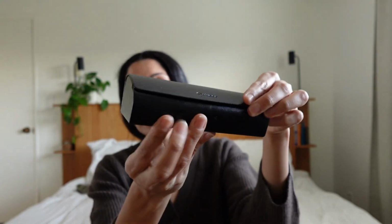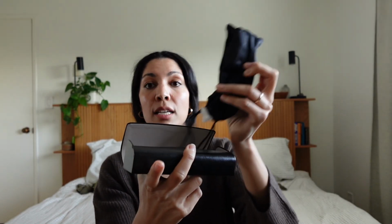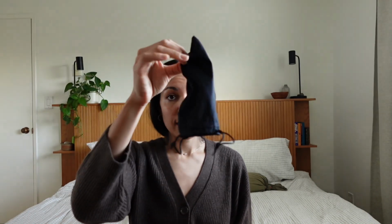This is the case, and then it opens up like this, and mine has a little microfiber bag that you can keep them in, so you get both options, which I really appreciate, because sometimes I have a bigger bag that can accommodate a full hard case, and then sometimes I just need to toss it into a bag and I need a little more space, so I'll just pop it in the microfiber. So I actually do use both, and this is the style that I picked up.